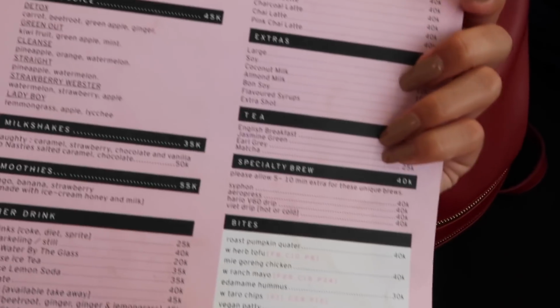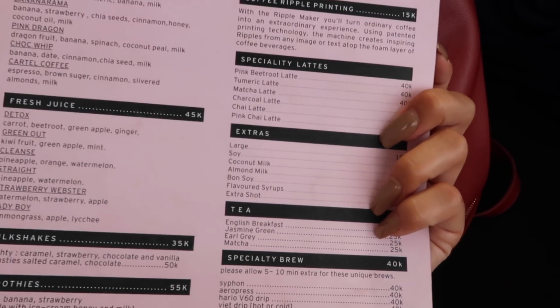Okay, so we've arrived at Coffee Cartel, and I'm actually going to be doing a separate video of Bali's most Instagrammable cafes, but the stuff here looks so good. I'm really excited. I'm also going to get a photo against this wall here because I need a white photo for my feed. I think I'm gonna get a pink chai latte is the plan.